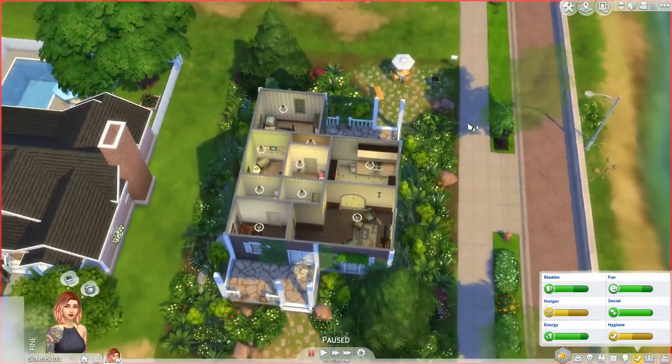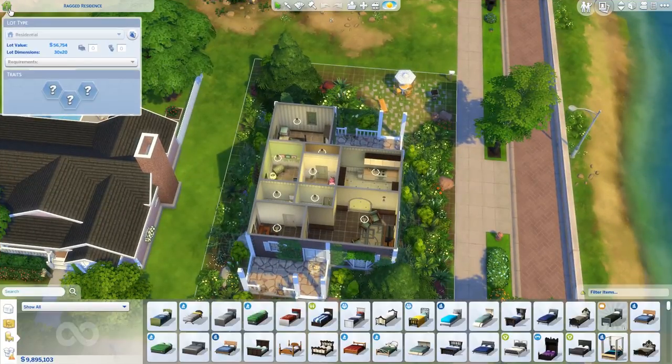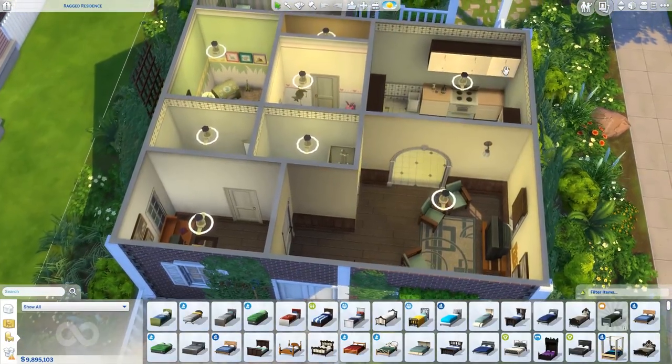I think it's really cute, and I think I fixed it, although it's very expensive when I finished it. I think it's like 70,000 simoleons, so I dramatically increased the price, and it's only two bedrooms now, but I think it's cute. So with that being said, let's go ahead and jump right on in to the renovation.